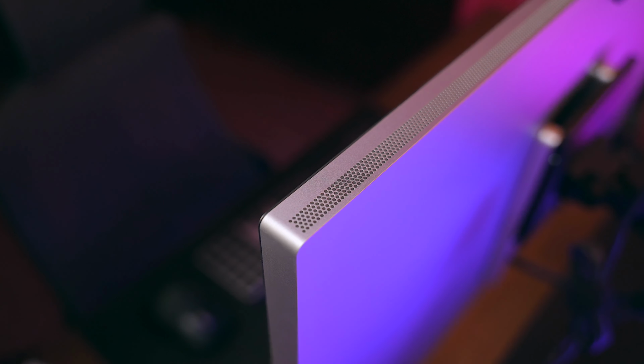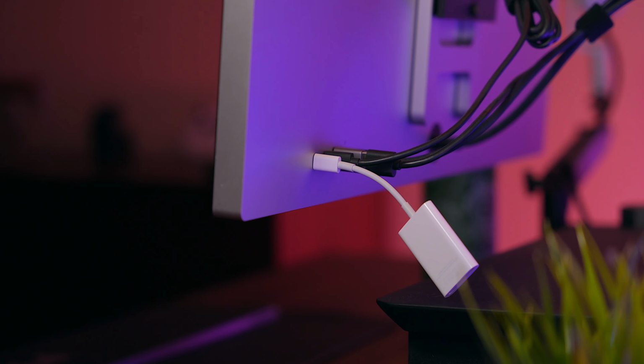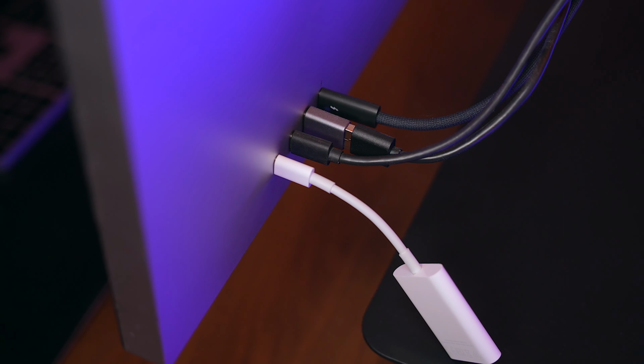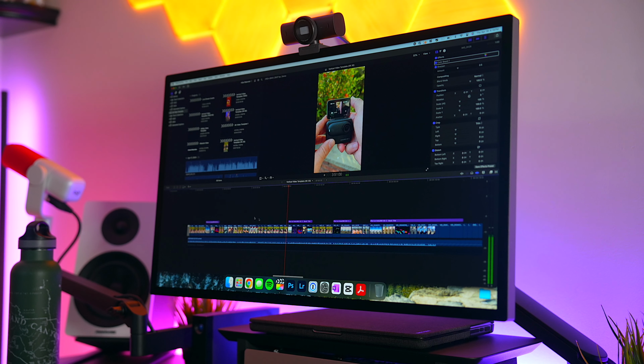It eliminates the need for tons of cables, it charges my MacBook Pro while I'm using it, and it also becomes a USB-C hub, adding 3 additional ports. These ports are invaluable not only for connecting accessories, but also for keeping your setup looking neat and tidy, which for me personally is very important. The convenience of the Studio Display is without a doubt my favorite thing about it.